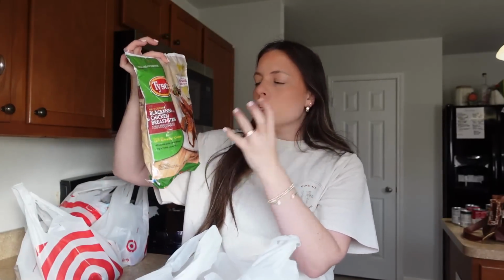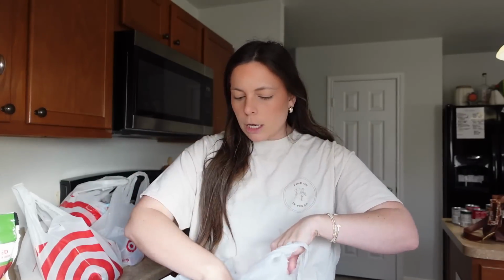They're not breaded. They're so super seasoned, delicious. I always have these on hand, and I just ate the last serving and threw my bag away this afternoon, so I had to restock immediately.